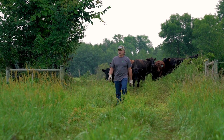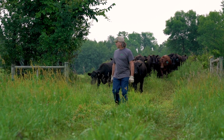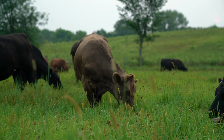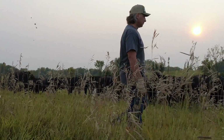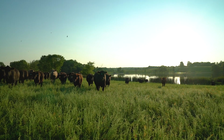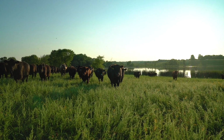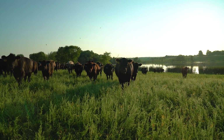Well, for me, when I think about grass-fed beef, or when consumers think about grass-fed beef, I think they really believe that the cattle are out grazing, that they're eating forage, that they're not in a feedlot. I think if people knew the truth, they would be shocked. I think they'd be really disappointed. Where do you turn? Who do you trust? How do you make this wise purchase decision when this type of labeling is going on?